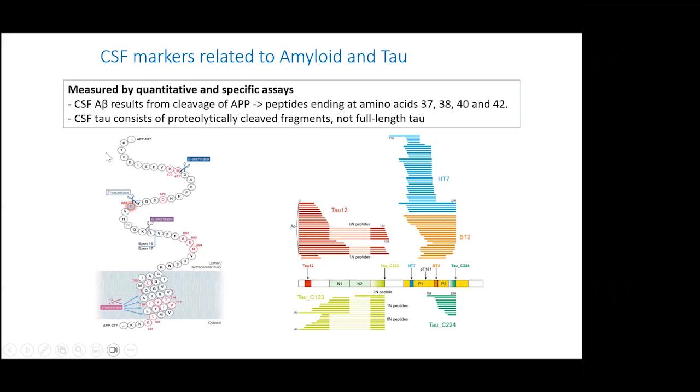These cleave the large N-terminal fragment and leave a C-terminal fragment of APP, and then another molecular scissors called gamma secretase comes along and cuts this peptide sequence within a membrane at a bunch of different amino acids. It produces peptides ending at amino acids 37, 38, 40, 42, and actually I left out 43. All of these can be measured individually. A beta 42 turns out to be the form of A beta that has the highest propensity to aggregate, and it is typically the one that forms the majority of amyloid plaques.